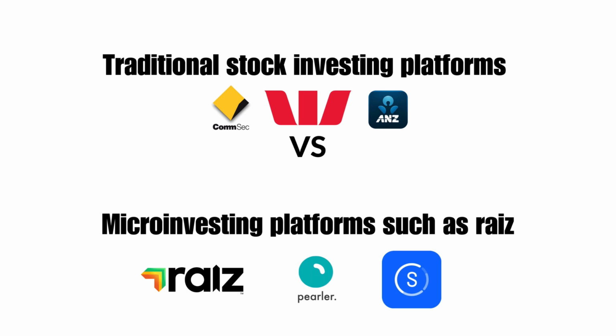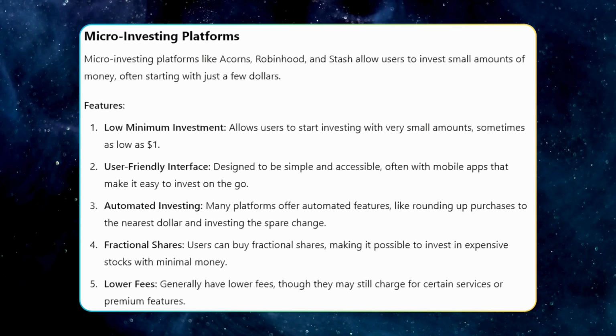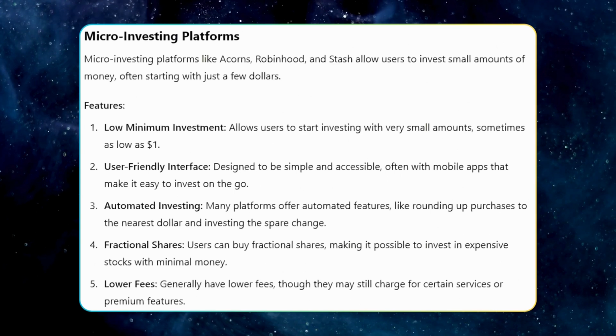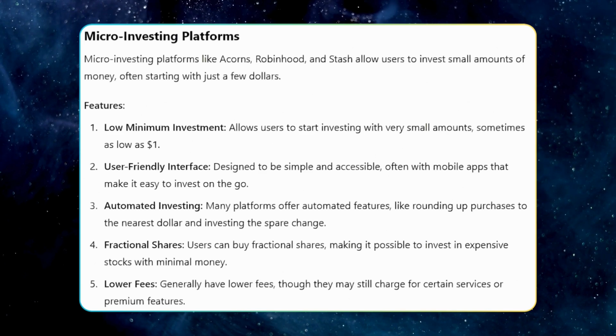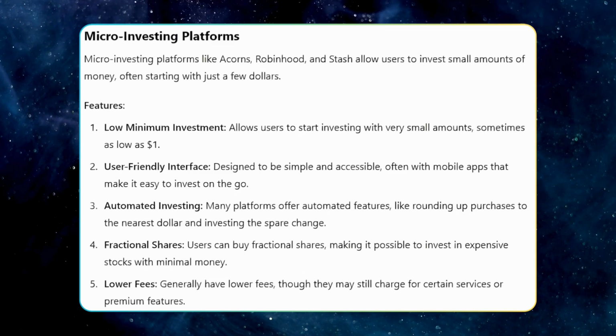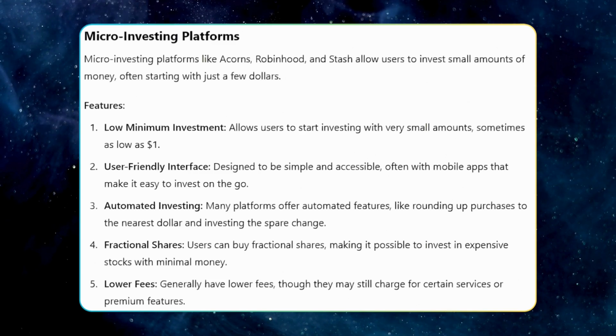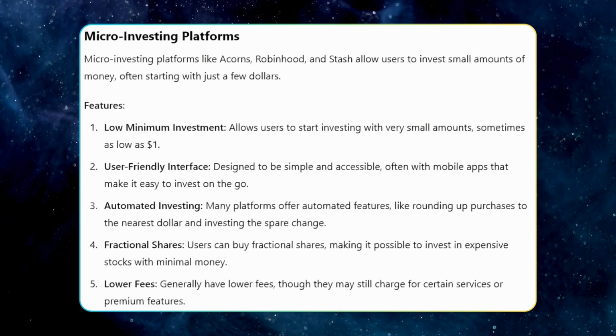Now that we know we're going to invest into ETFs, where can we invest in them? Do we use the Commonwealth CommSec Pocket app? Do we use Westpac, ANZ, or other traditional platforms, or do we use micro-investing platforms such as Raiz? Personally, I use Raiz as it's much simpler and automated. Reading all of this, Raiz and other micro-investing platforms make it much easier to invest: the user-friendly interface, the minimum investment amount. For example, other platforms will require you to invest $200, $300, maybe $500 at a time, whereas on these platforms you can invest with as little as $1, automated, and it generally has lower fees.